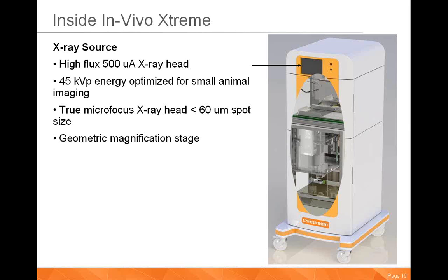If you're used to looking at human X-rays, this 45 kVp number might seem strange, but that low energy X-ray is designed for getting nice bone and soft tissue contrast in mice and rats, as opposed to human bones where you need much higher energy. The system also comes standard with the geometric magnification stage that allows you to very rapidly take extra high resolution images by bringing the sample closer to the X-ray head.